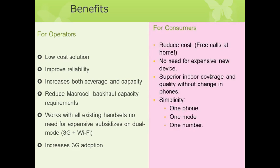Moving forward, femtocells from a consumer perspective are also a win-win situation, because they lead to a reduction in costs with no need for expensive new device installations. Also, it gives you better indoor coverage and superior quality without a change in the phones. So in general, it is simplicity with one phone, one mode and one number.